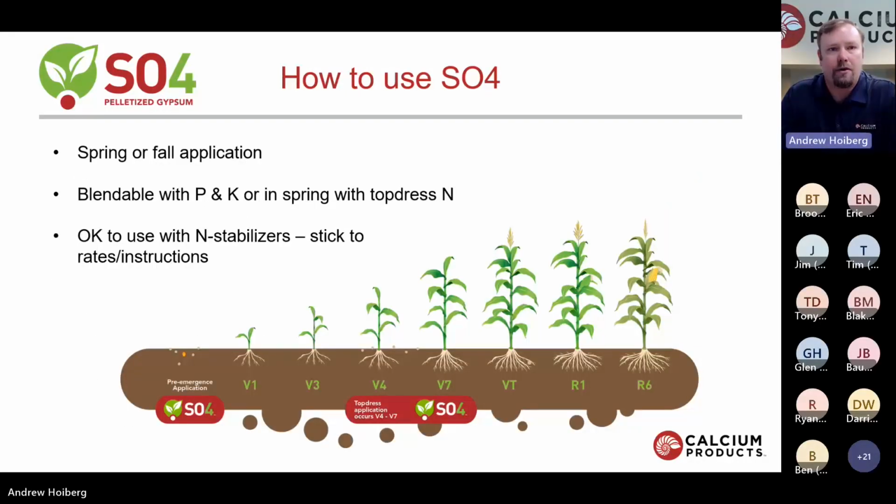So with SO4, and this is probably the other hallmark of this product, it can be applied at literally any time of the year, and you're going to see the release pattern be what you need it to be. I know it sounds a little too good to be true, but the reason it's a good fall application product is that as the temperature goes down, the gypsum solubility goes down. So that pellet is going to sit there and wait until the right conditions are present for it to start breaking down and releasing that sulfate.